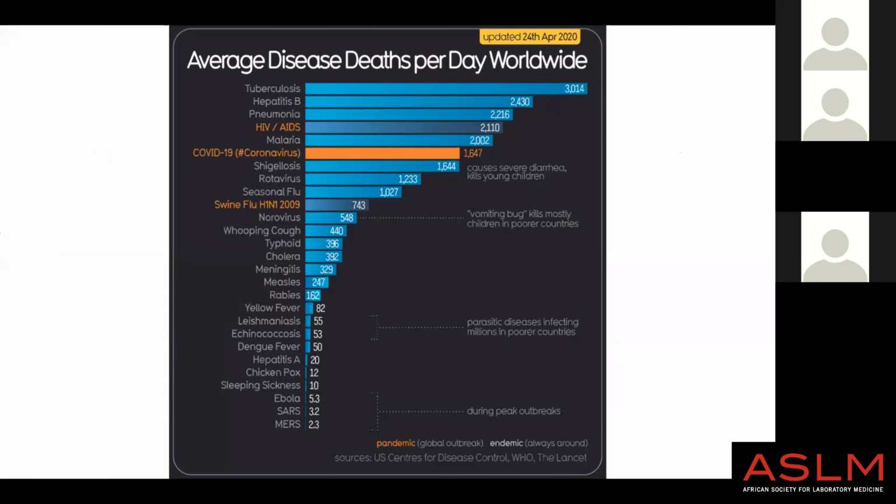Just to point out again, as a staging viewpoint, that everyone is concerned about COVID for very good reasons. Its contribution to daily death from different infectious diseases is growing, and as you can see from this graph, it's rapidly climbing, and starting to rival some of the more traditional, more familiar causes of death from infectious diseases.